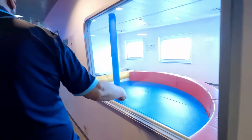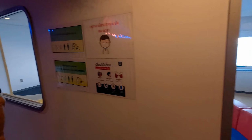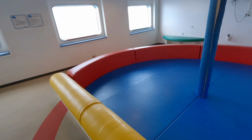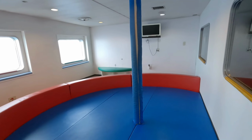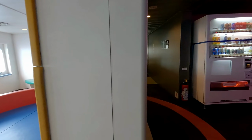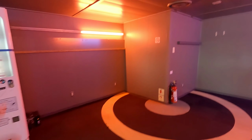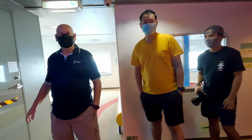So wouldn't you know, the captain was actually up early, so we got started early. And first thing we walked by was this little romper room here. If you have children, a little area for them to play and a TV up there. This area outside with the vending machine was a games room. Of course, all the games have been removed, but who knows? They could make that into something.